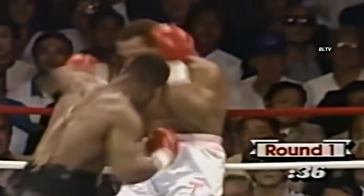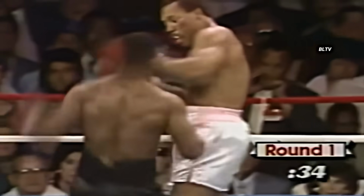A fast, aggressive start for Tyson wasn't unusual, but this was different. There were no feel-out or set-up punches, just straight knockout shots from the get-go.